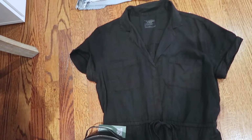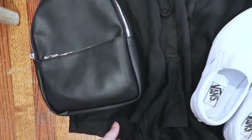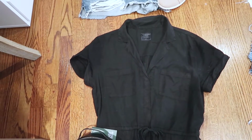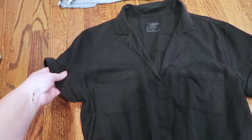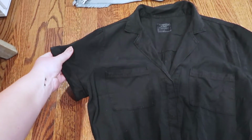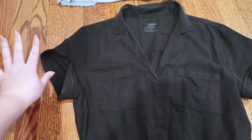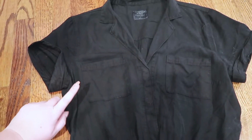So this outfit I am so excited about. This is a romper. It's kind of like a utility romper. This is also from Abercrombie & Fitch, and I was a little nervous about this one because I didn't want it to be too thick of a material because I didn't want to get hot. But it's actually so thin. It's almost like a linen, but like a soft linen. I don't even know. It's so nice, and this is literally going to be my most comfortable outfit, I swear.